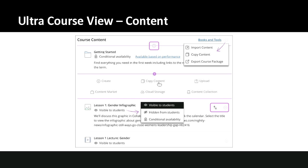And then again, talking about ease and simplicity, to make something available or hide it, you actually click where it says, here, visible to students. You can click that indicator in order to choose to hide it from students or to use conditional availability, which is essentially what right now is called adaptive release. But conditional availability is a little bit better term. It makes more sense, I think, than adaptive release does. So this is where you can set specific dates for things to become available or other rules based on, you know, completion of an assignment or something like that.